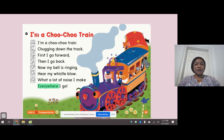Now in this little poem, there are some words that have two syllables. The first word that I am going to do is chugging. Can you blend that together? Put it together. What is it? Chugging. Good job. Let's do another one.